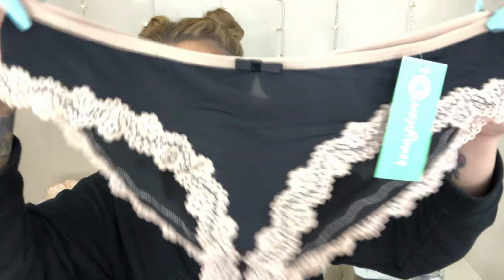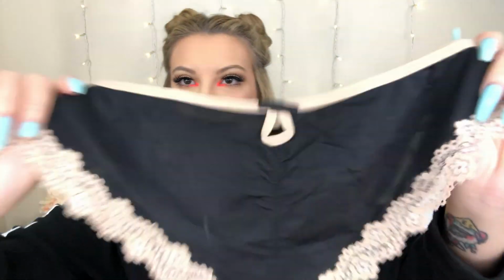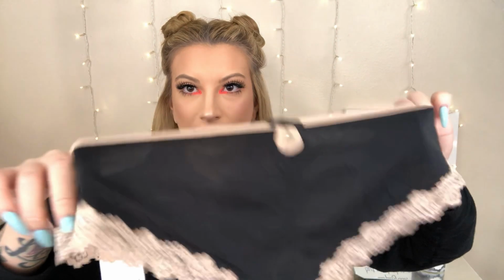These are so cute. Okay, and then this is the third pair of panties. So they are black and tan. And they have this really cute keyhole design on the back. Hold on, the camera got kind of blown out. Keyhole design, and it's got a little bit of a scrunchy butt to it too. These are so cute, and they're a mesh material, like a see-through mesh.